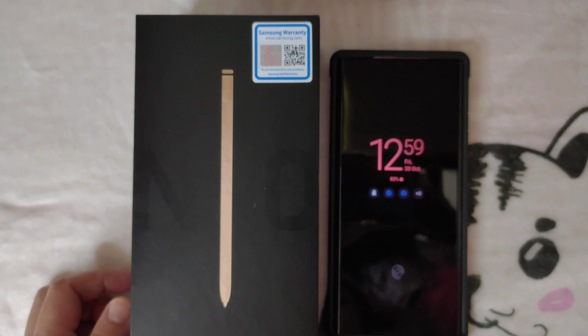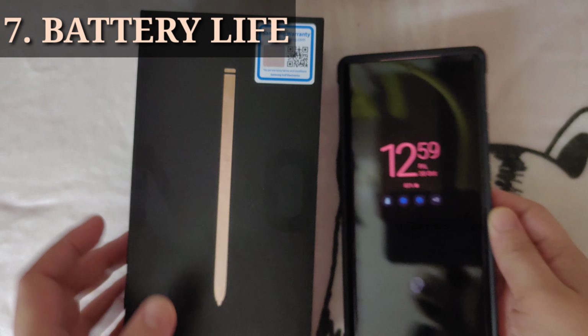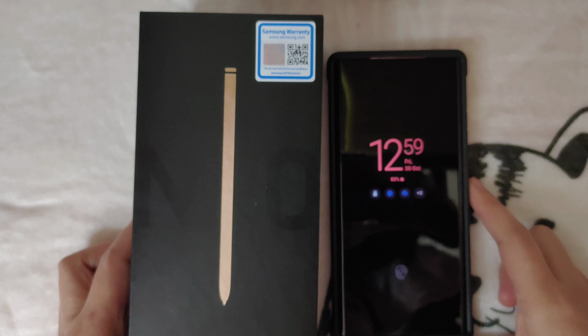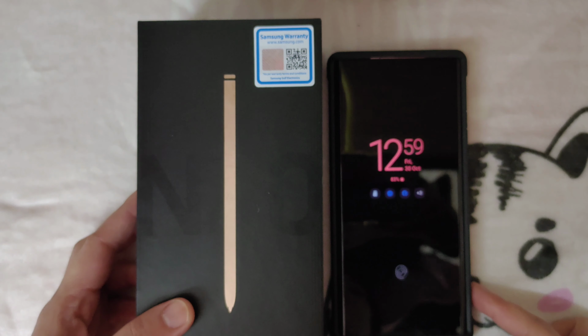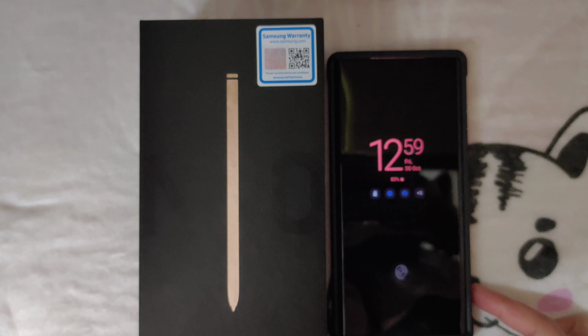Next, guys, is the battery life. The battery life of this phone is not as good as I expected. Kasi 4 to 5 hours of continuous usage, guys. Like watching YouTube, scrolling my social medias, my accounts, going to Facebook, watching videos on Facebook. After 4 to 5 hours of using, parang naghahanap na ako ng charger. Kailangan ko na siyang i-recharge.